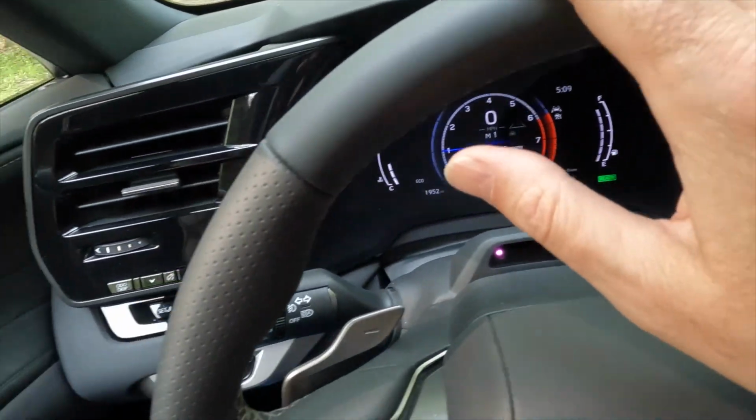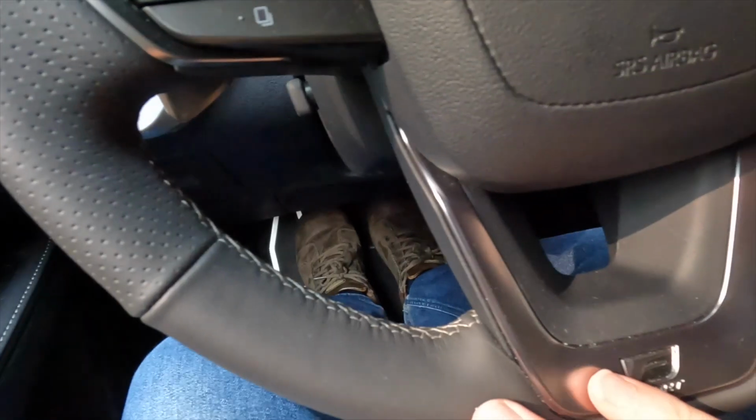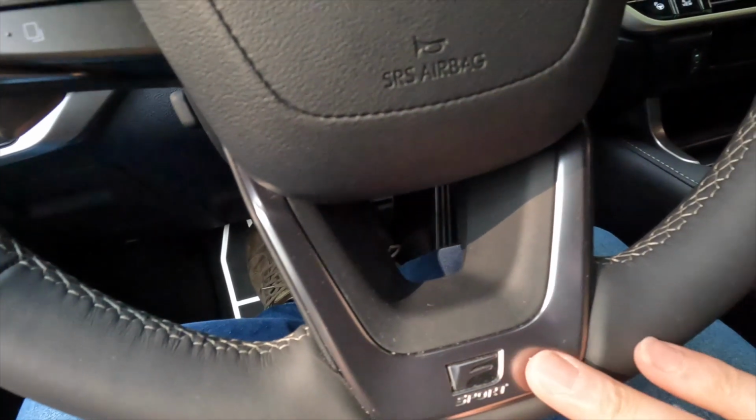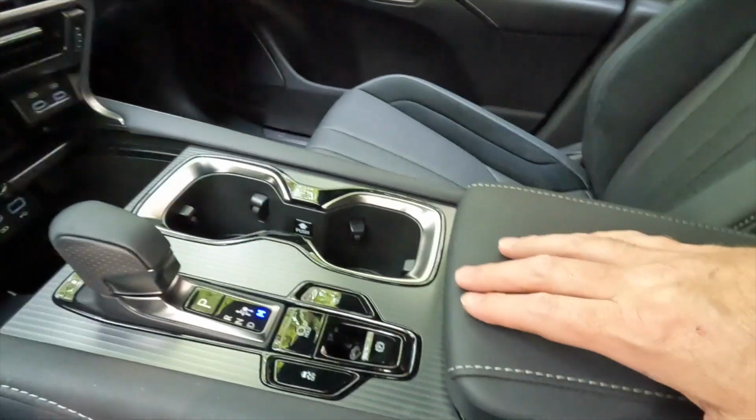The steering wheel itself is a nice thick rim, and it does have plenty of controls as well as an F Sport badge right there. You have media controls on the left, cruise control options on the right. Beneath that, we have more storage down here, down low.